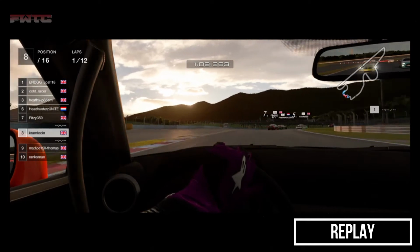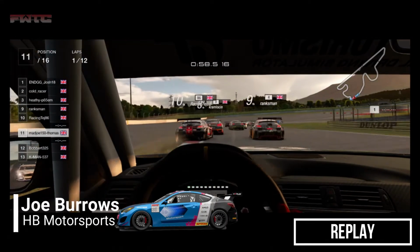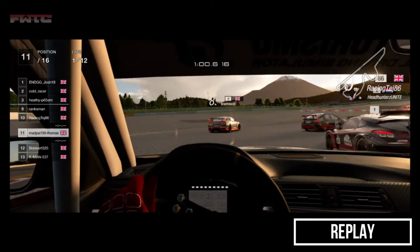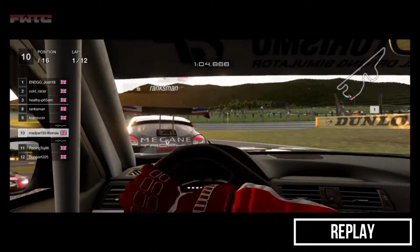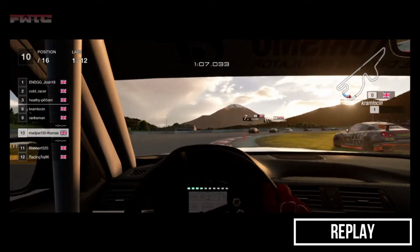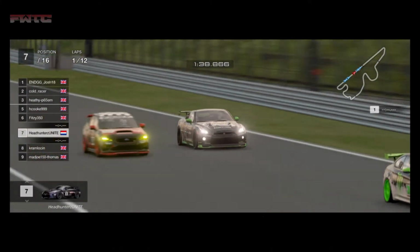Yeah, very interesting. On board with Joe, who's behind Tom here. Tom just overdoes, catches the grass, hits both Mark and Gary. Then Mark will come back on in a second. There he is, and that's where the rallycross happens.